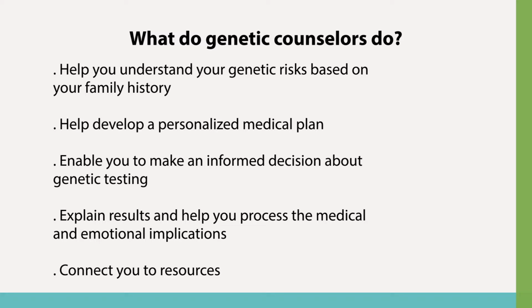I help explain genetic testing results and help people process the medical and emotional implications. And I can help connect people with resources. So for example, if we do learn that someone has a more rare hereditary cancer condition, we can refer them to different resources, such as support groups, to connect them with other families dealing with the same condition.